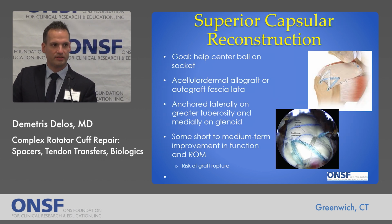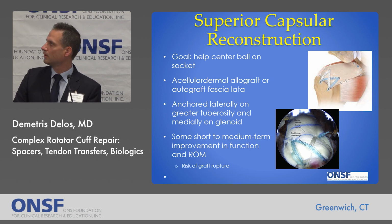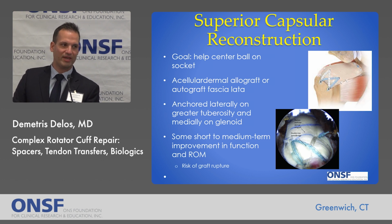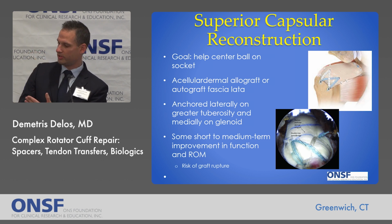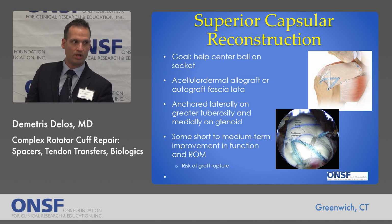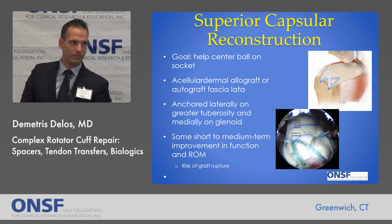So over the last 5 to 10 years, we've tried something called superior capsular reconstruction. This is a technique to try and address the biomechanics of the problem we have here, where the ball starts to rise up because the rotator cuff can't do its job because it's pretty much not even there. So the deltoid is overpowering the rotator cuff. The ball cannot be centered on the socket, and because the deltoid's vector line goes up, it brings the ball up. And so instead of pivoting off the socket, the ball now pivots off the acromion.